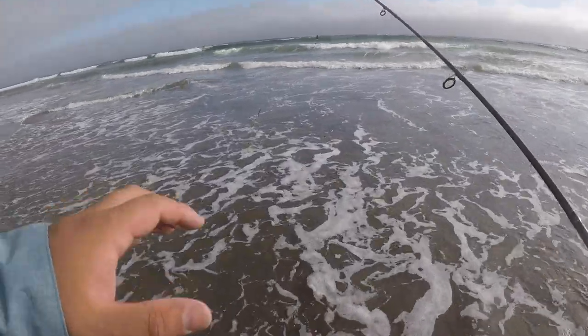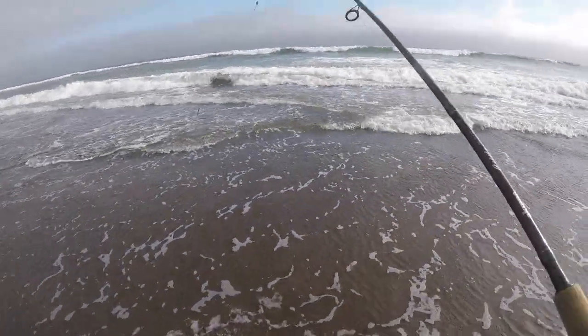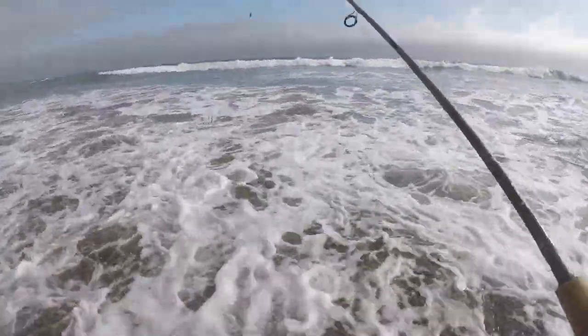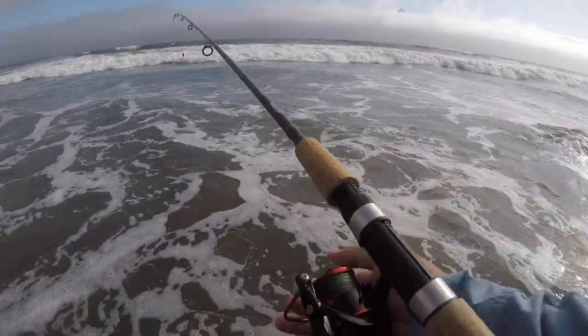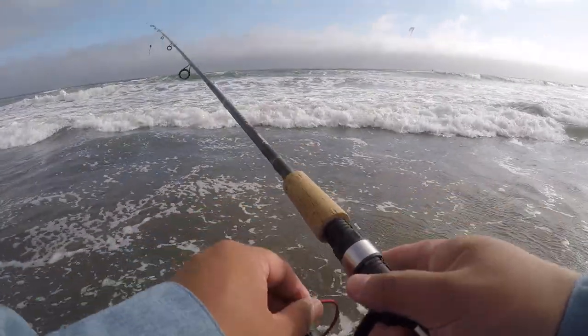Well guys, it is actually a lot windier than I thought it would be. At the parking lot, it wasn't so windy, but out here, it's actually pretty windy, and I just was not able to cast the Lucky Craft far enough. So, switching over to the Carolina rig with the Perch crack bait.